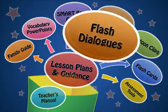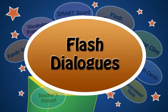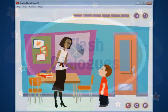Recognizing this, the curriculum employs fun, highly interactive flash dialogues to teach basic dialogues in real-life situations.